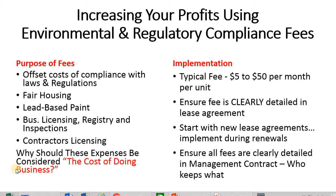Make sure that this fee is clearly and expressly outlined in your lease agreement. Without having it in your lease agreement, you can't charge it. This is in addition to, and above and beyond, whatever they pay for rent. So if their rent is $500 a month and you have a $25 per month compliance fee, the rent is still $500 per month, and the lease needs to clearly detail that the $25 extra is a fee that's due and payable with the monthly rent. So we're going to separate it and detail it in the lease itself.